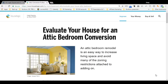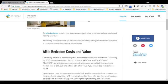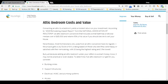Now, an attic bedroom remodel is an easy way to increase living space and avoid many of the zoning restrictions attached to adding on. An attic bedroom exploits roof space previously devoted to high school yearbooks and nesting sparrows. Reclaiming the space under your roof also avoids many zoning and easement concerns, common chores when adding onto a house.